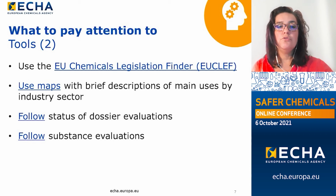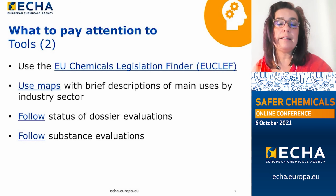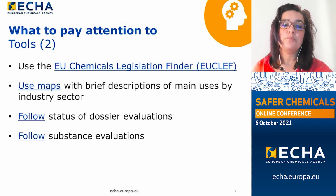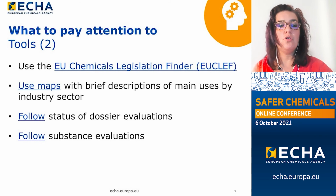I mentioned also the use maps that industry sectors have put in place and which provide brief descriptions of the main uses applicable to your substance and can be used easily. It is available within the KSAR tool and can be used directly in your chemical safety assessment. And also, if your dossier is evaluated by ECHA or the substance evaluated by member states, you can follow the status and the progress of these processes by following one of these links. And you will have in a timely manner the progress through the process. You can search this list by, for example, EC number or substance name. And from there, you are also sent to more specific information or documents.